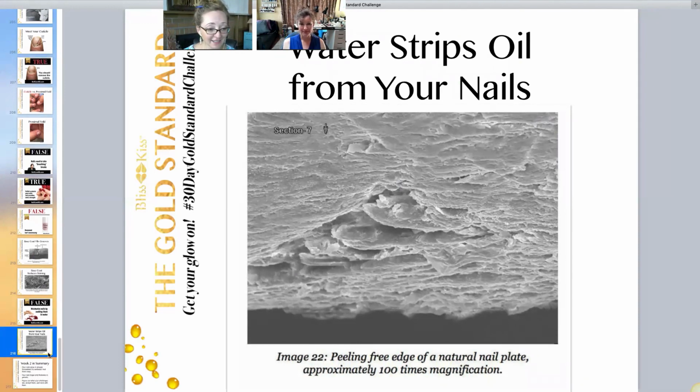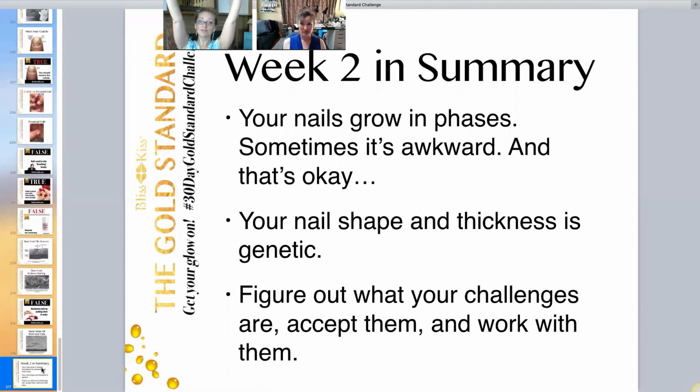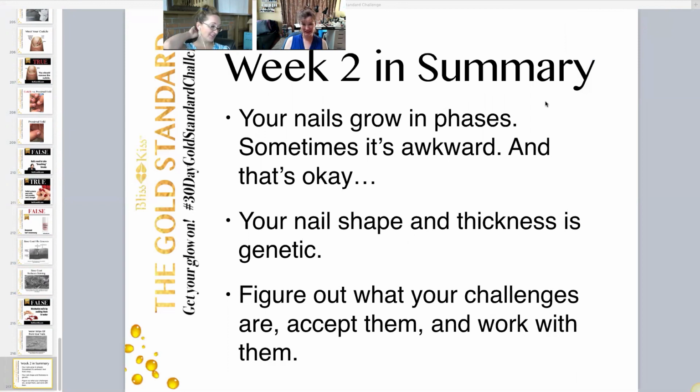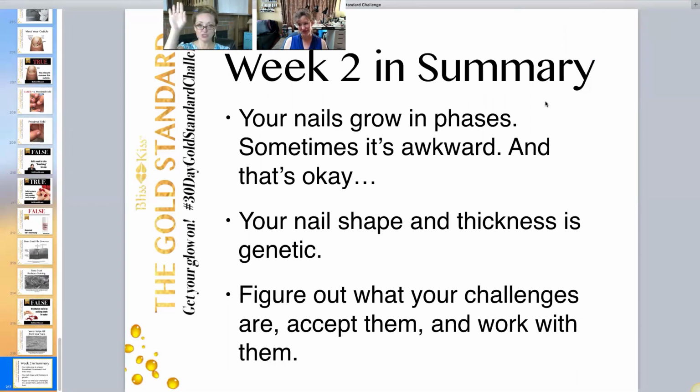All right, everybody. Wow, you managed to stay with us. So in summary, nails grow in phases, and sometimes it's awkward. Remember being a teenager? That was awkward. I hated it. It was terrible. And that's okay. We survived, and it's okay for those awkward phases because that's all part of the big picture. Your nail shape and your thickness are genetic, so it's time to stop hating yourself. Let's do some self-love and accept ourselves for who we are.